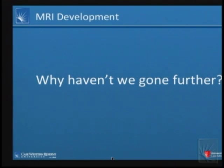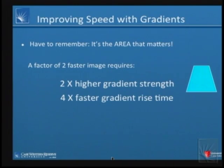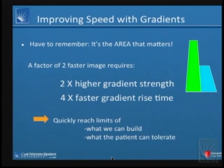But that was 10 years ago, and I'm saying that's the limit of what the field was able to do. Why haven't we gone further over these last 10 or 11 years? What it comes down to is you hit a wall very quickly. Again, it's the area that matters in our encoding. So if we want to do a factor of 2 faster imaging, we need to turn that gradient waveform into that one. So this is half the time. What that means is we need 2 times greater strength, but also this ramp has to be 4 times faster. So we quickly reach the limits of what we can build on one hand and what the patient can tolerate.